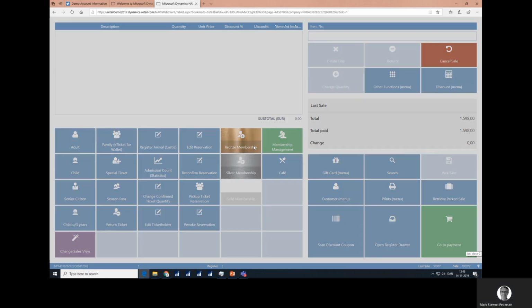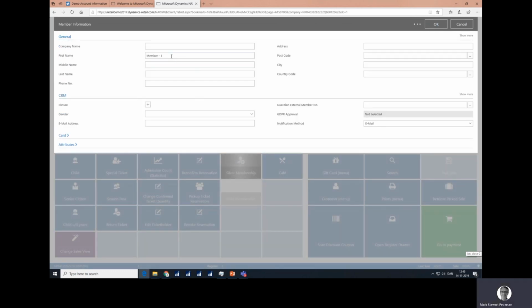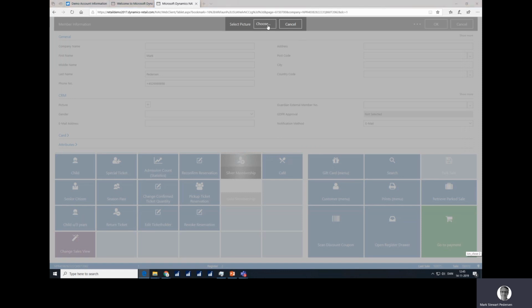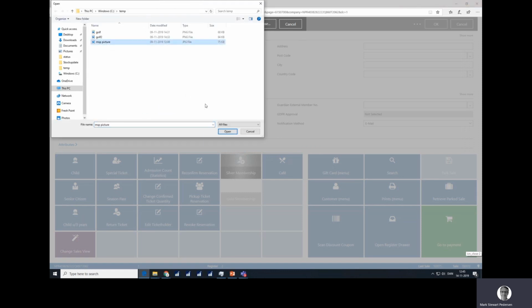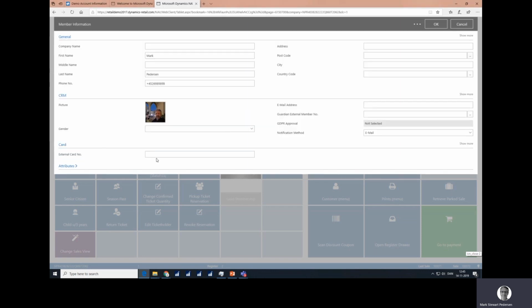You sign up as a bronze member. You click there, like this, and then you type in his name, his last name, and his phone number. Then maybe you have a camera attached to the solution, so you select take a picture of him, or in my case, I'm just selecting an old picture of me when I was in Dubai, actually. Then I put in his email also.